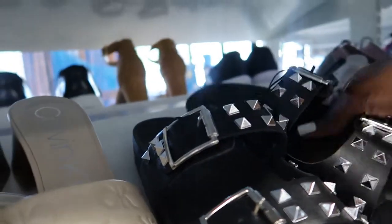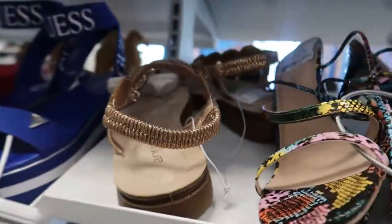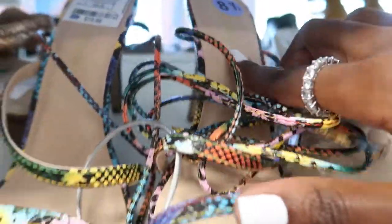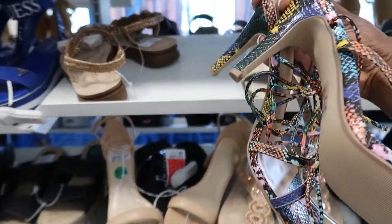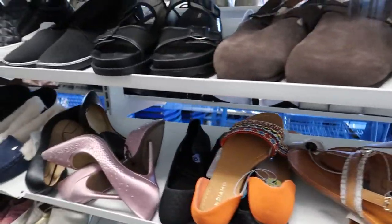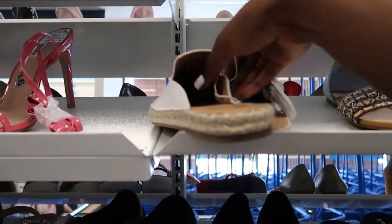Look, these are so cute. These are Madden Girl. Oh no, wait. These are something classified for 20. These are like half a size too small for me, but these are cute. I'm gonna have to put my foot in this and see. Oh, I love these espadrille slip-ins. Super cute.